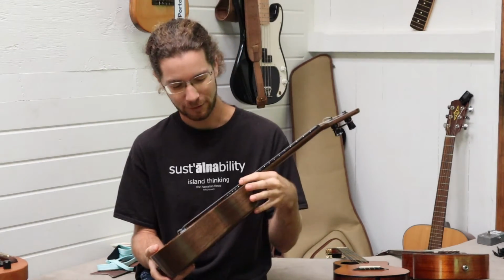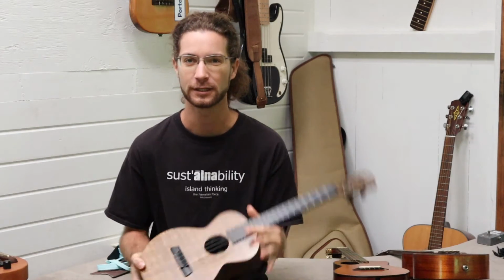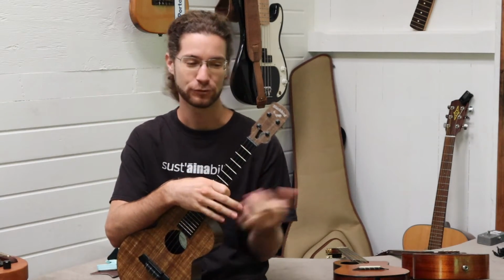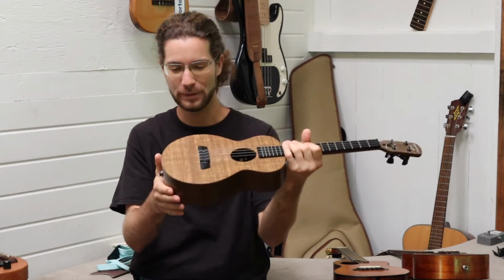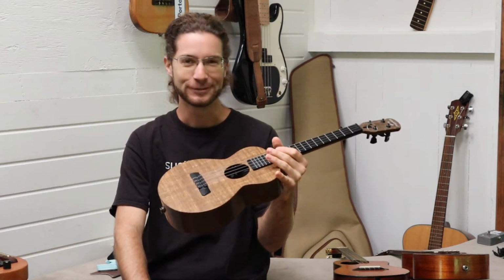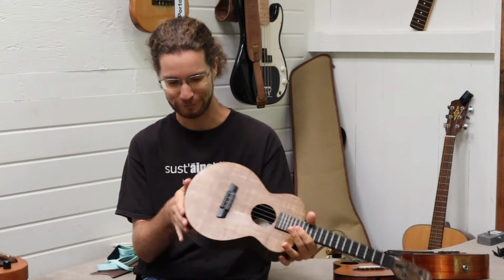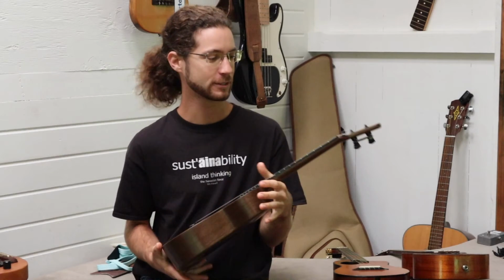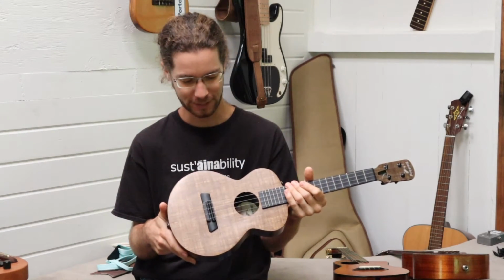It's a new technology. We're not really sure how they're going to last. I've got a friend who's got the Savoy travel guitar that they also make, and his top is kind of bowing up from the pressure. So we play together all the time, and we always look at each other's instruments like, oh, we don't really know how it's going to hold up. Fingers crossed, but we'll see.